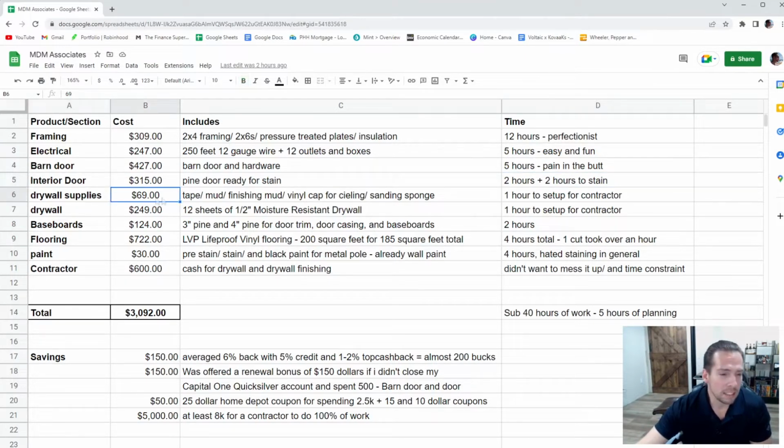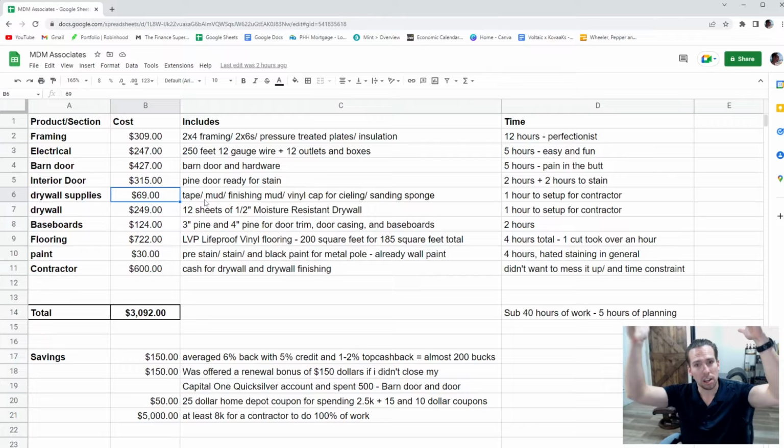Drywall supplies, $69. Tape, mud, finishing mud, and then a vinyl cap for along the ceiling because I actually didn't install a ceiling. I don't know if I want a ceiling yet or not. I'm kind of waiting to see what I want to do. Also, having access to the ceiling allows me to change things in terms of electrical really easily.